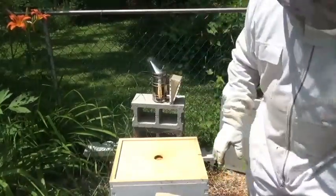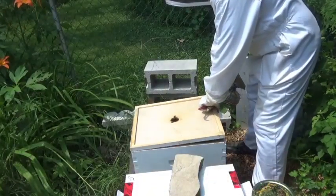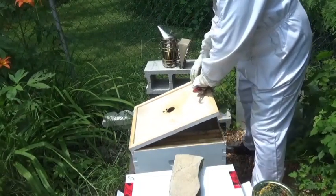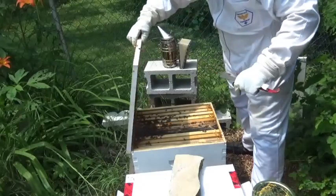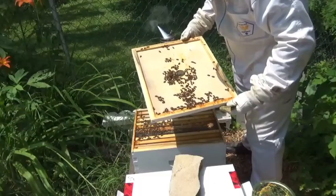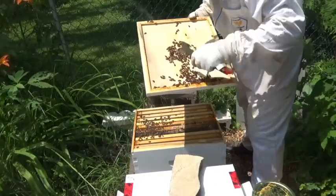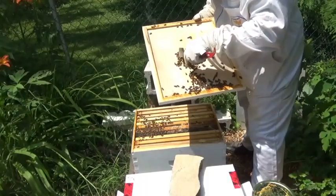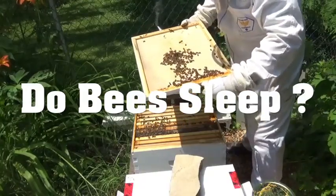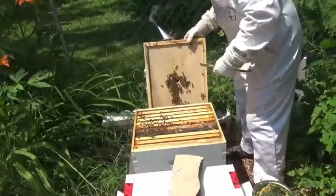Where is my hive tool? Okay, I got these on the lid. Including the dead one, that's too bad. Or is she having a nap? Okay, I got bees on the lid.